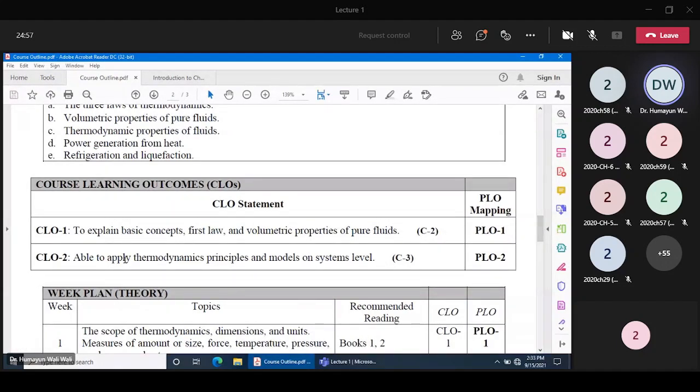The second CLO, which is post midterm, is where we are going to apply the laws, and we are going to apply these laws at the systems level. The systems would mean a certain kind of machine or a certain kind of process. And we will also discuss the second law in CLO2. So this is related to the cognitive level. The level is a little higher because we are going to apply this. So this is C3 and the PLO is the second.